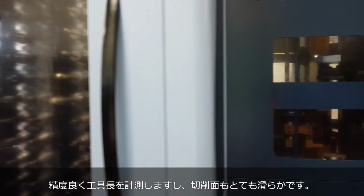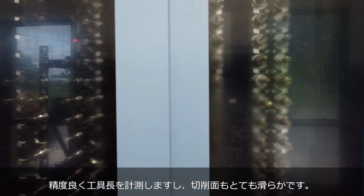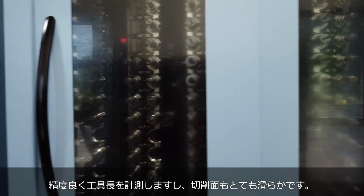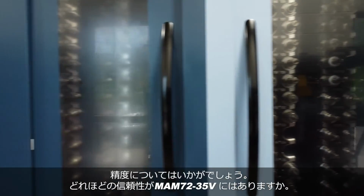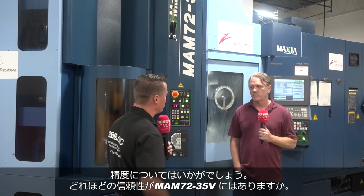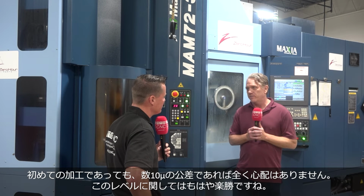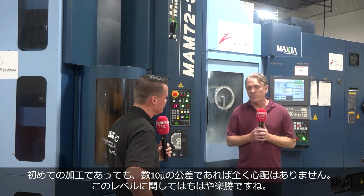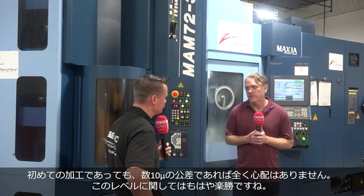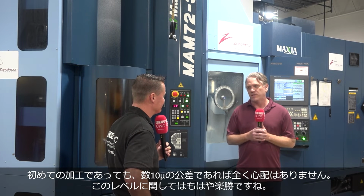It just doesn't exist with this machine. It measures its own tools and it's accurate within less than a thousandth. He doesn't ever worry about blends. It's beautiful. What does precision mean to you, and what does that confidence in this machine mean to 0 Hour Parts? What it means to us is that he gets that first part dialed in. Well, first of all, if it's within a couple thousandths, you don't even worry about it. It's a no-brainer. If everything's plus or minus two thousandths, piece of cake, no problem.